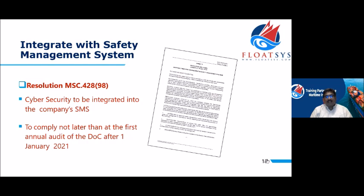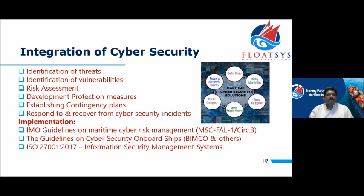And the requirement is that at the first audit of the shipping company, which happens every year, the first audit after 1st January 2021, the cybersecurity aspects have to be taken care of, and the safeguards, so basically cybersecurity risk management, have to be implemented. So this again goes back to the same cycle.